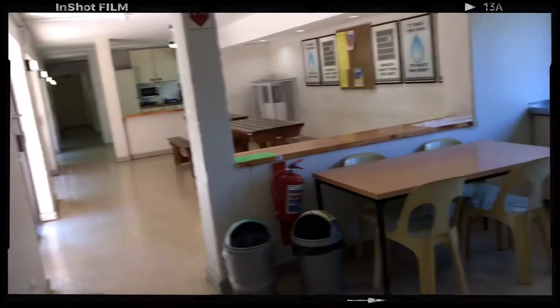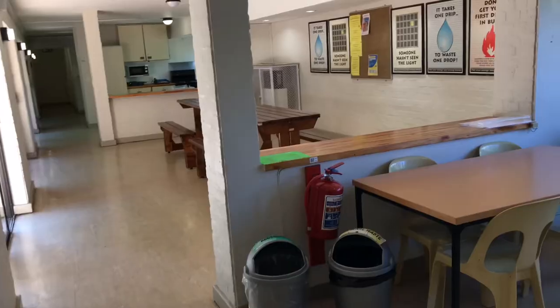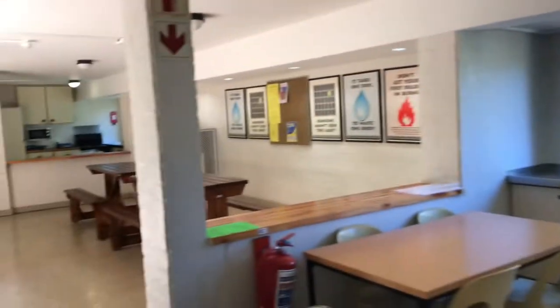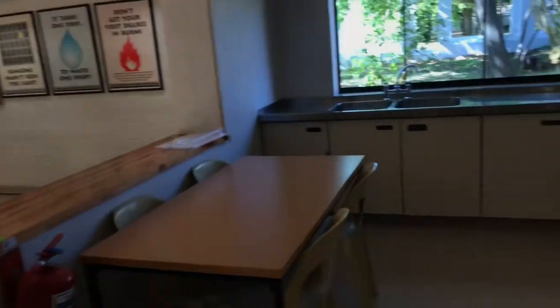And yeah, so this is the kitchen. There's two kitchens. In my kitchen there's four of us, and in the other one there's six, but in other residences it's usually five. So yeah, you can host your friends and sit over there.